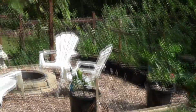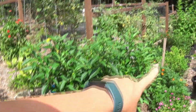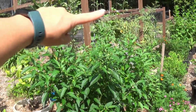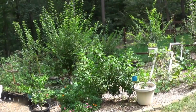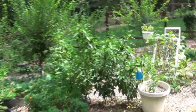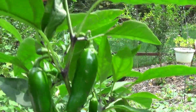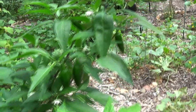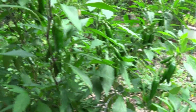Let me go back over into this section here. Okay, coming down to this area here. This is where we still have a whole bunch of jalapenos and hot peppers in the back here and on the side over here. It's been great. The amount of jalapenos we've been able to pick is fantastic. These plants are just covered in jalapenos, and the more we pick, the more they grow. So really been happy with all these jalapenos.